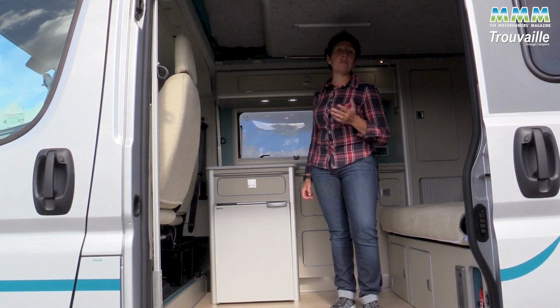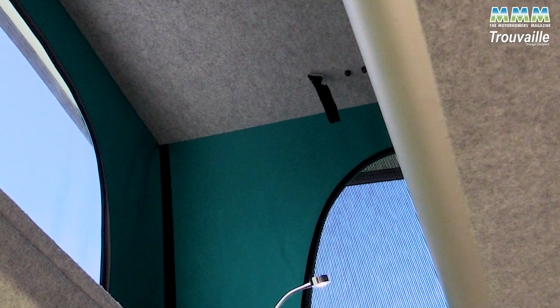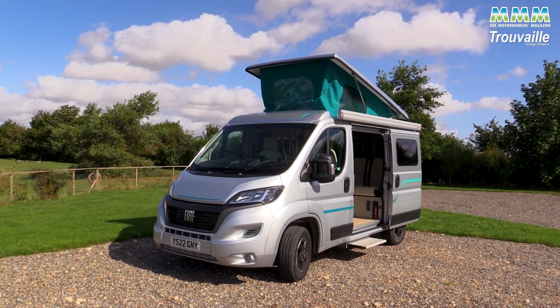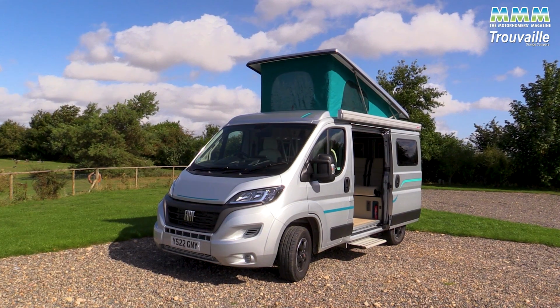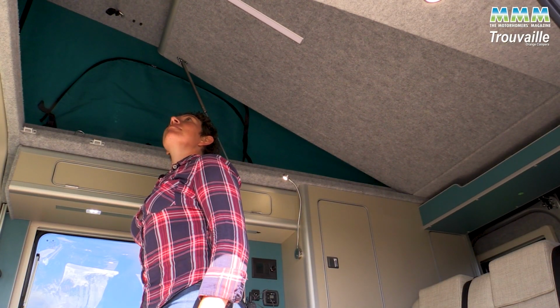What you're probably going to do though is put the pop top up as soon as you get on site. You've got a couple of straps on the sides, and all you need to do is unrelease those straps. You just pull them out, you give the pop top a gentle push, and up it goes. That's all there is to it. When you come to leave, you just reverse the process. You pull it down, put your straps back in, and away you go.